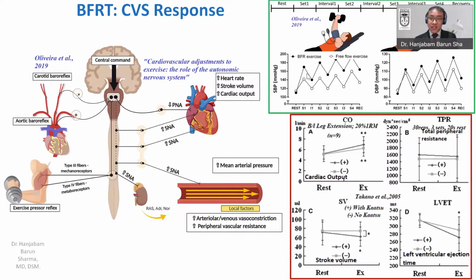that the increase in systolic blood pressure was higher when you do exercise with BFR as compared to the exercise without BFR. Similarly, for diastolic blood pressure also, the increase is relatively, slightly more as compared to the exercise without BFR, that is free flow exercise.